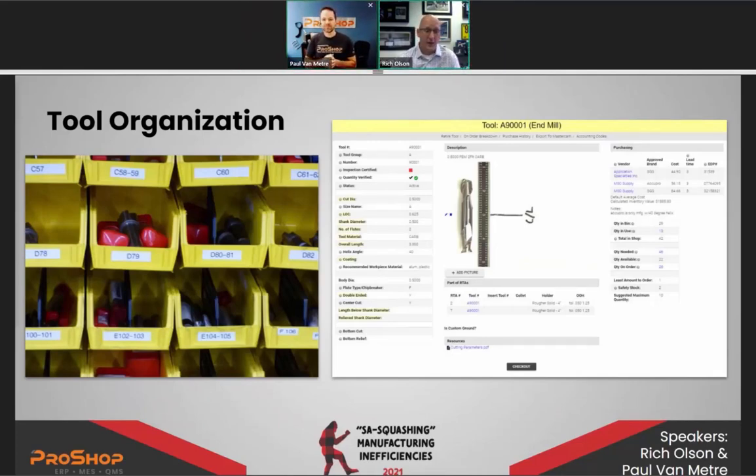Yeah, so tools, another huge thing is instead of everything just kind of thrown into a bin, they're actually numbered individually, and it shows you a picture of what they are, where they're located, how many are in the shop, how many are in machines, how many are on order, and then your safety stock. Everything is just laid out, and the purchaser is able to check a dashboard and say, hey, these 6 tools need to get ordered at whatever specific quantity to meet the scheduled demands. And so we're just never waiting on tooling. It's always there for us.